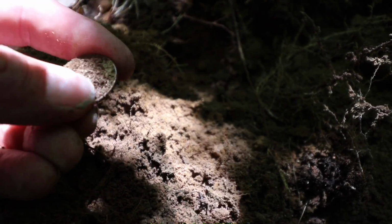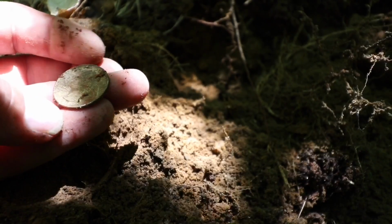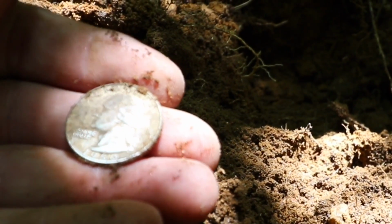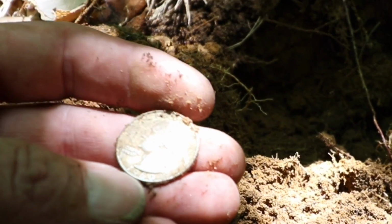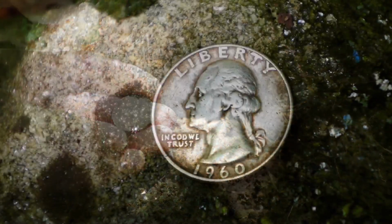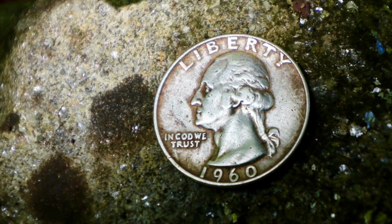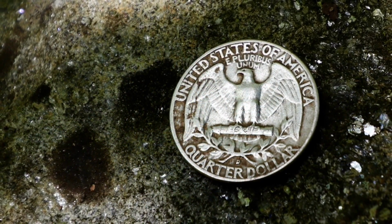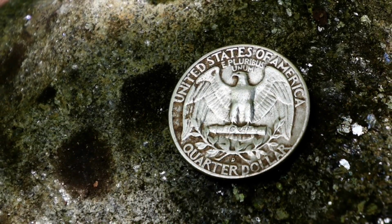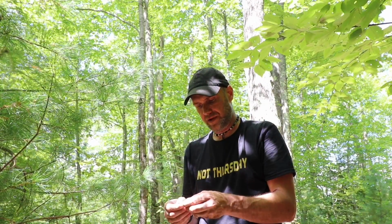Oh, we got a coin. 1960 George Washington quarter. Beautiful. So maybe I was right on about the age of the bottles and loggers. It has been over 4 years since I dug a silver Washington quarter. It was on one of George's permissions. So that's pretty awesome.